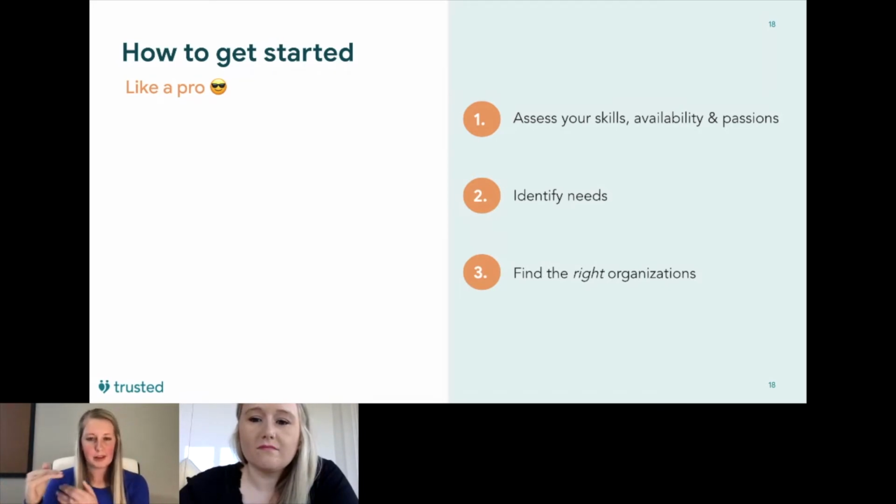So lots of different ways to be looking for the right organizations. Transparency is key. Communication is key, and making sure that you understand what you're signing up for. All of that, super important.